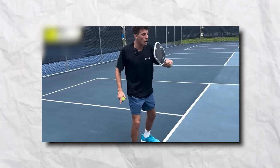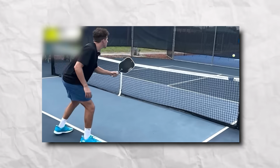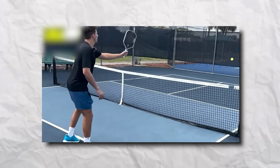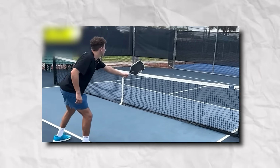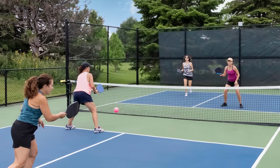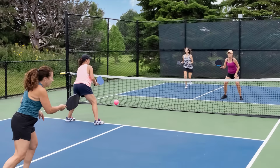When you see someone winding up for a drive, get your paddle out in front immediately. Not when the ball gets close, immediately. When the ball comes, all you're doing is reacting to which side it's on. You're not trying to hit a winner. You're not trying to be a hero. You're just blocking and surviving. Your job is to neutralize their drive and keep the ball in play. Force them to hit another shot.